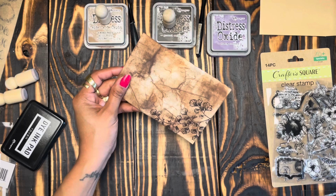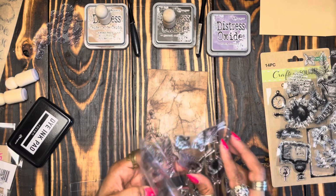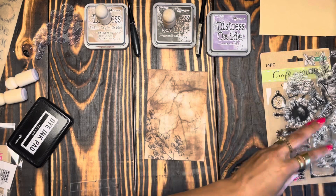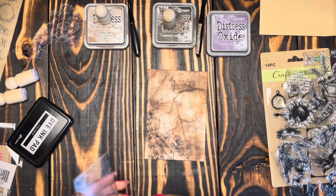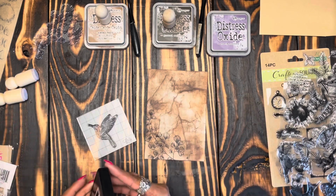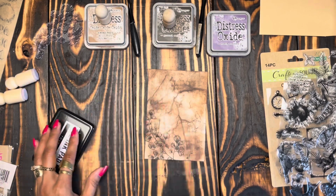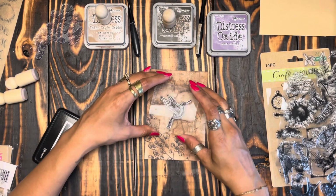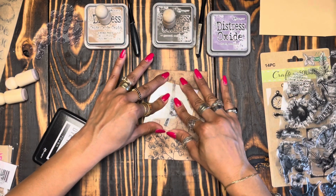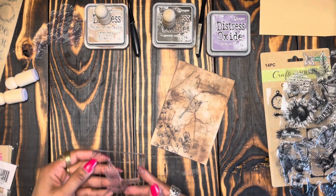There goes our first bit. It's on there. Yeah, let's do a bird. This hummingbird is really sweet. Oh, she's cute.